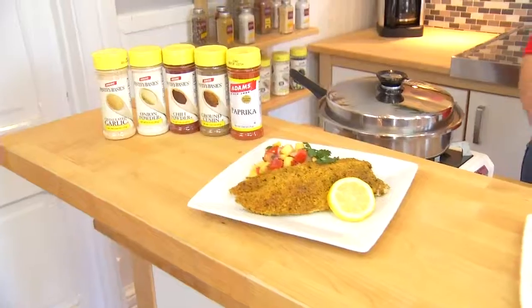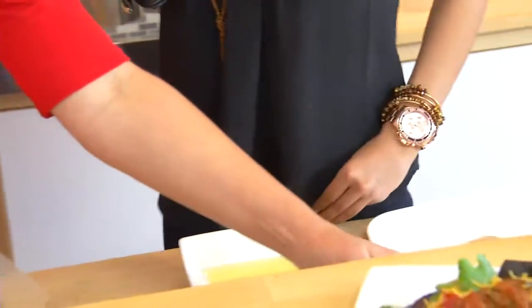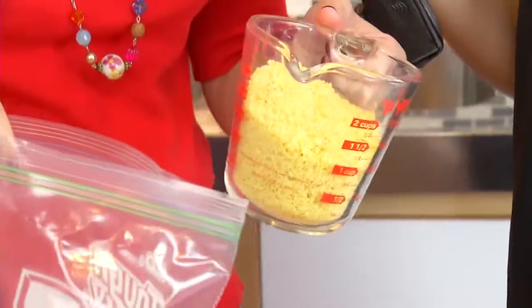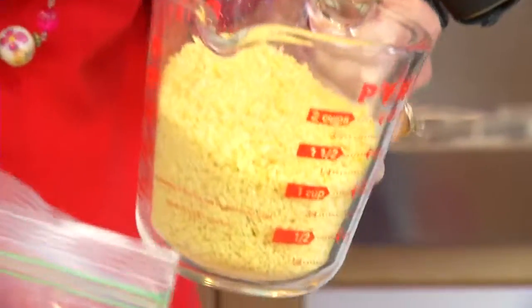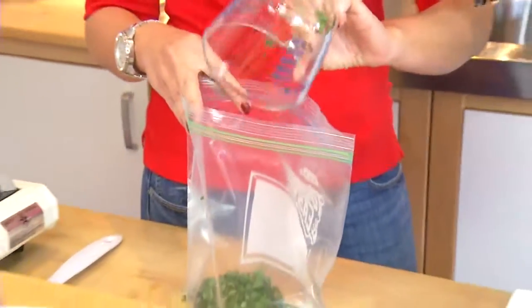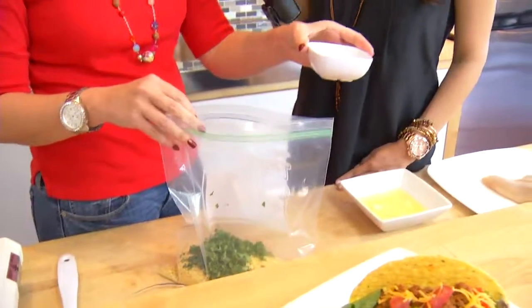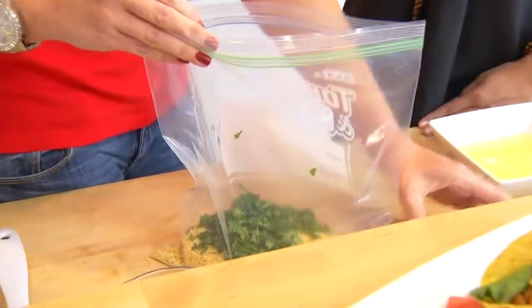It's really easy. You're just gonna take a gallon-sized bag, and in that, you wanna put 2 cups of ground tortillas. And this is about 8 corn tortillas. I just ground them up. You can grind them in a food processor or blender, okay? And that's gonna be the base of your breader. So with that, you're gonna have a half cup of your chopped cilantro, and then you're gonna put 4 teaspoons of lime juice. Love lime juice.